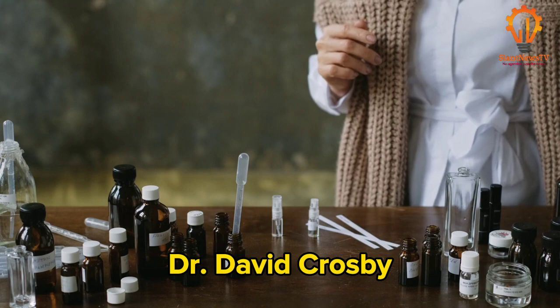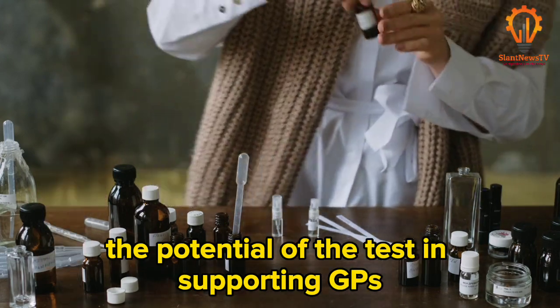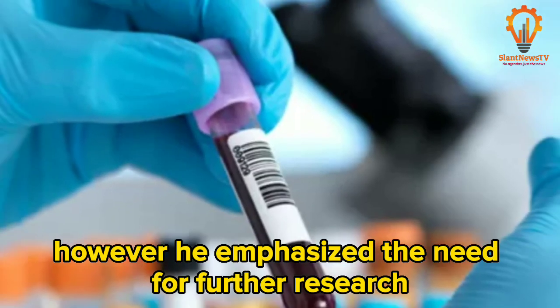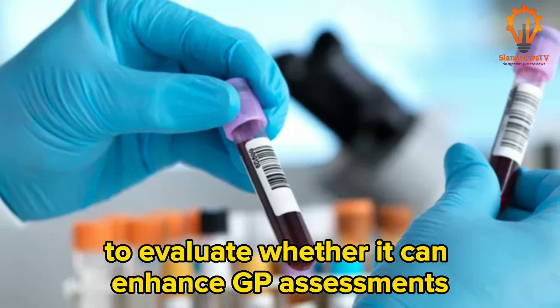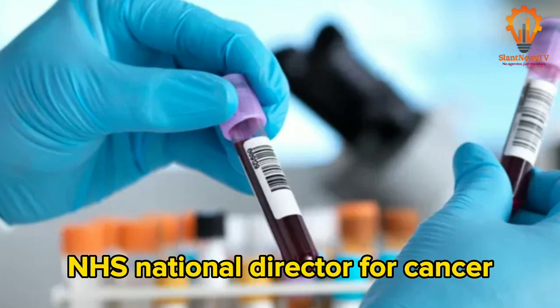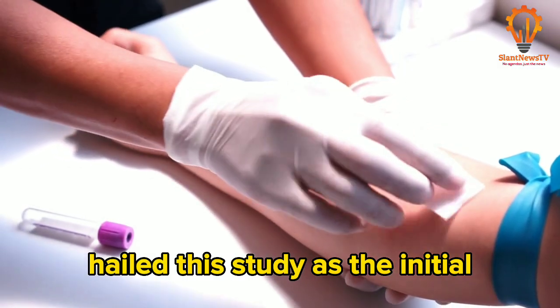Dr. David Crosby from Cancer Research UK acknowledged the potential of the test in supporting GPs in their clinical assessments. However, he emphasized the need for further research in larger trials to evaluate whether it can enhance GP assessments and ultimately improve patient outcomes.